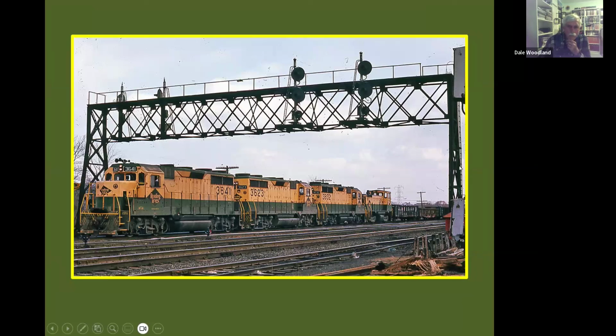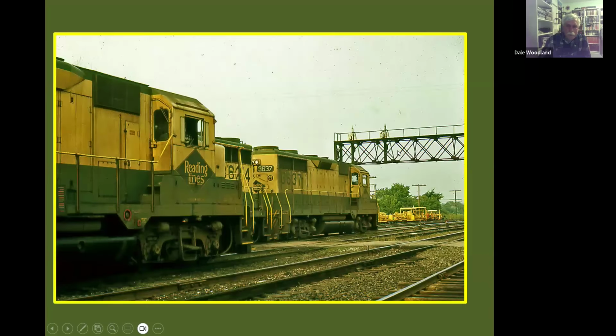Another SW1500 here. Again, more than likely going to Reading for maintenance. Here we have two eastbound trains making a set out at the same time. So sometimes you really got lucky, and there was a lot of action at the same time.